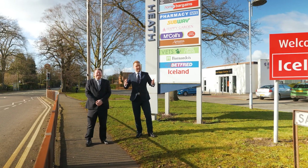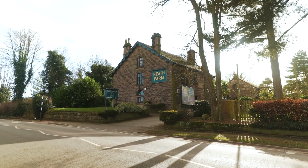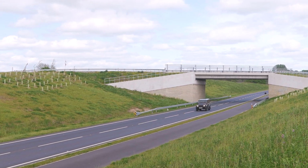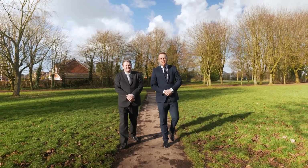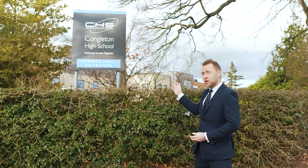We're here in West Heath, a very popular and very well-established location. Although it's in short proximity to the town centre, there's plenty right here on your doorstep, with a post office, a chemist, shops and brilliant restaurants. There's also great links to neighbouring towns Sandbach and Holmes Chapel, and access to the new link road, which allows commuters to easily get to Macclesfield and Manchester. There are two wonderful primary schools to choose from, such as Blackfirs Primary School and the Quinta Primary School, and there's also Congleton High School and Sixth Form.